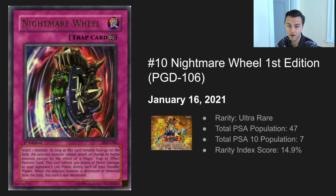This is an ultra rare, iconic card from the television series. I know Merrick used this a couple times, I think, in the Battle City tournament. Just a fun card. And it's pretty iconic from the television series.